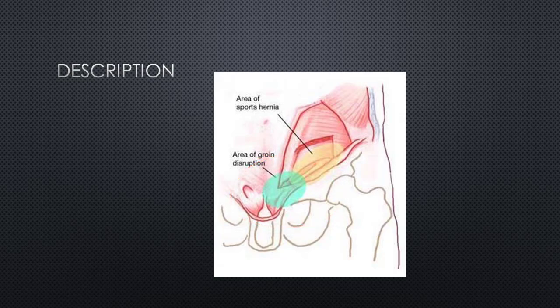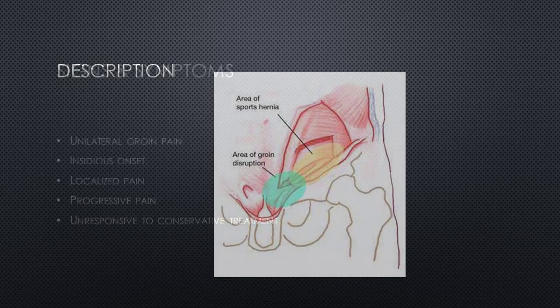Males have an 8 to 10 times more frequent chance of getting this type of hernia because it is really a natural defect. This anatomically weak area oftentimes only causes pain when it's subjected to forces such as increased intra-abdominal pressures due to coughing or sneezing.